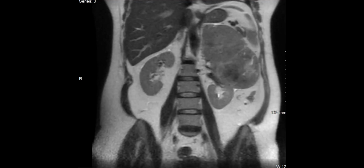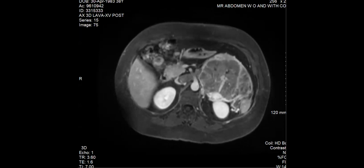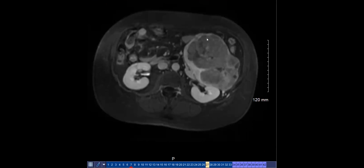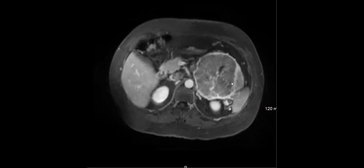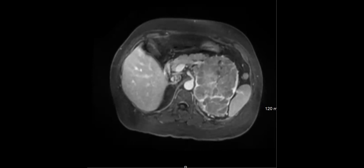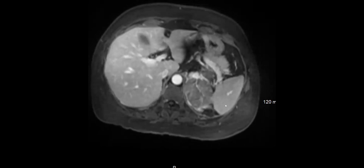And then this is what it looks like on post-contrast sequences. Sorry about that. Okay, here we go. So heterogeneously enhancing on the post-contrast sequences. So differentials for a large adrenal mass.